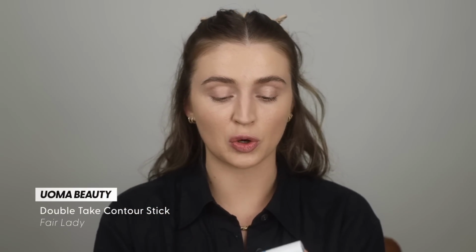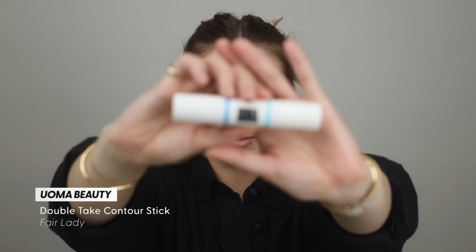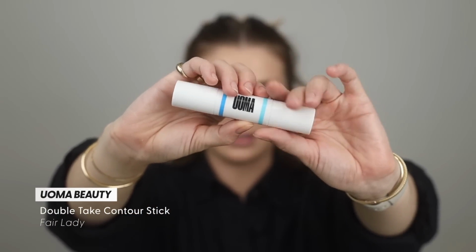Look at that. It is such a gorgeous concealer. So I am actually feeling a little bit brave. I'm going to finish the face before we go and do the eyes. Risque, I know. And that is going to start with the Double Take Sculpt and Strobe Duo Stick. Like I mentioned before, I have this one in the shade Fair Lady.